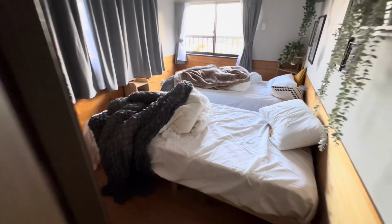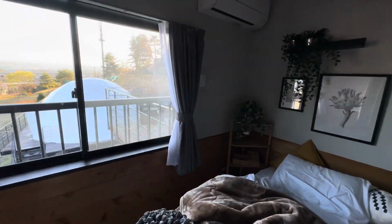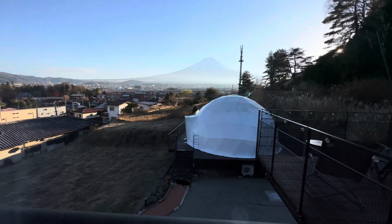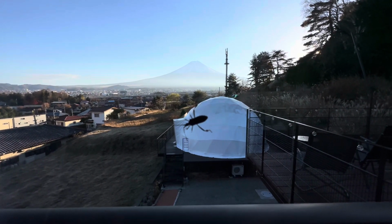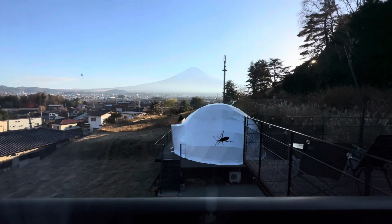Let's do this one first. This is where we've been sleeping. Beds are super comfortable. This is our view out the back. There's a bug right there. In the little house manual, they said there would be bugs. Because of nature. Because of nature.